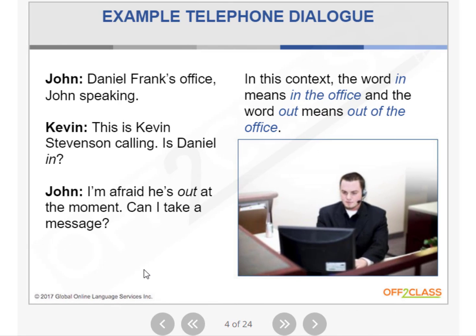So here's another example telephone dialogue. John: Daniel Frank's office, John speaking. So notice how John is introducing himself. Daniel Frank's office, John speaking. Kevin: This is Kevin Stevenson calling. Is Daniel in? So this is Daniel Frank's office, and this is how Kevin introduces himself.